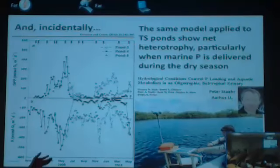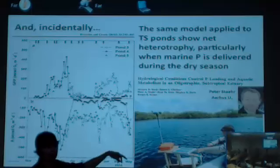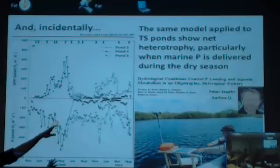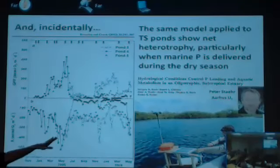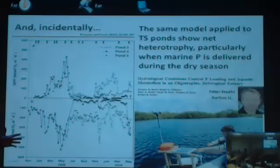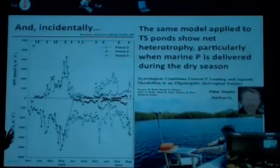Incidentally, Greg Tuck, there's Greg, oh, you can't see him, but he's out there with his buoy on one of the ponds down in Taylor Slough. He was a student of Dan Childers here. We got him into GLEON, and he started working with Peter Staehr from Denmark, who developed some of the initial models for lakes on how to calculate whole system metabolism. Greg applied that same kind of model and was able to show net heterotrophy in these basins down in Taylor Slough.